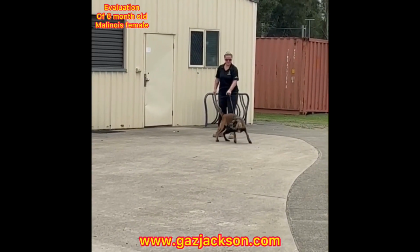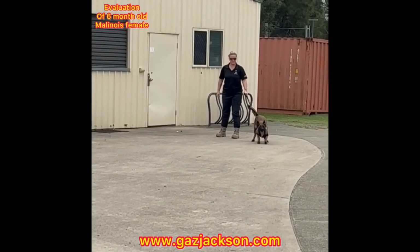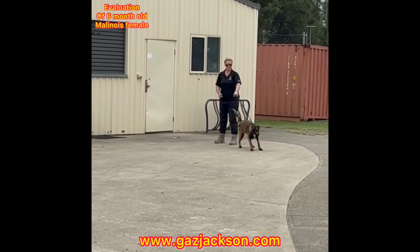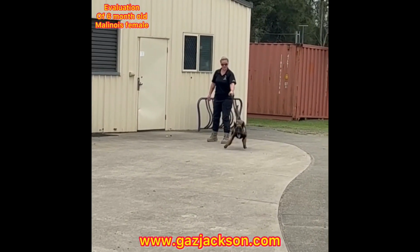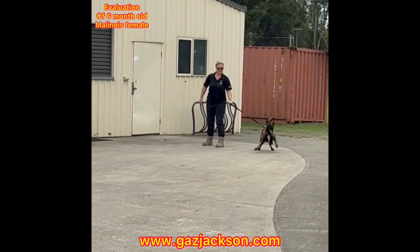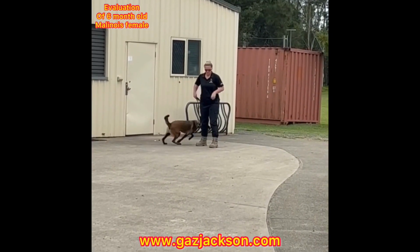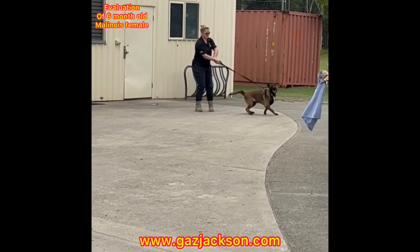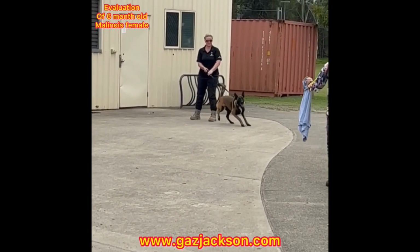Hi everybody, it's Gaz Jackson, and today we are looking at a Belgian Malinois female, 6 months of age. We're doing a full evaluation on her. Normally I don't start them at this age, but have a look at how confident the dog is. The genetic base is excellent, as well as the way they've raised and imprinted the dog.